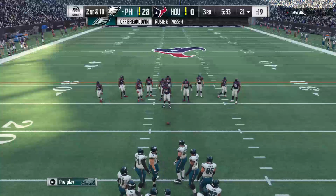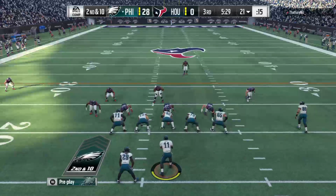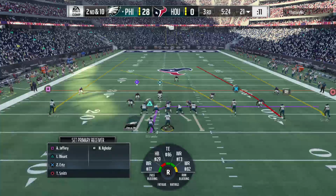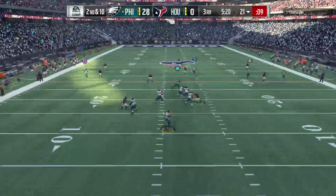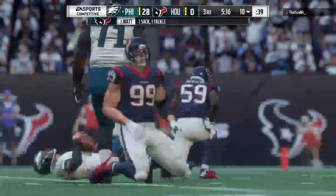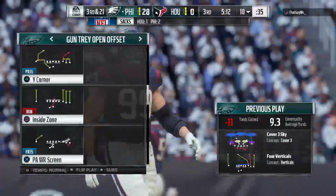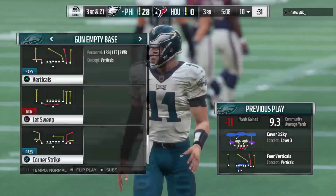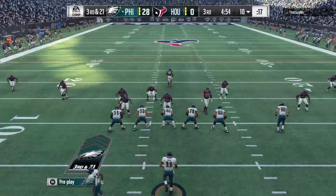And on 2nd and 10 now, from the gun, it's Wentz. Under pressure, and the Texans able to get in there for the sack. J.J. Watt in there to bury him for a loss of 11. And I know it seems like we say this a lot in broadcast booths, but a quarterback can hold on to the football too long in these situations. I think he did right there.